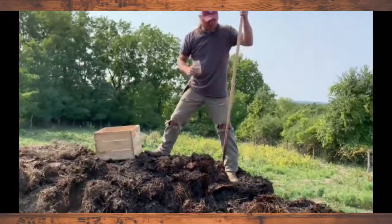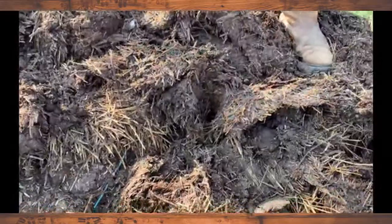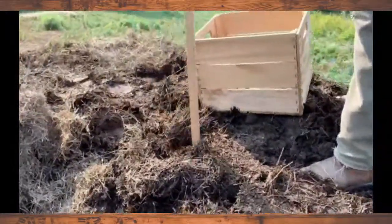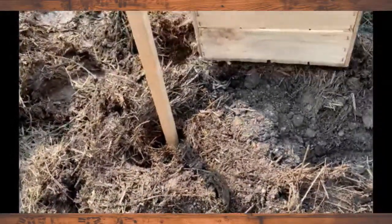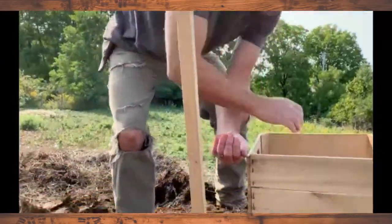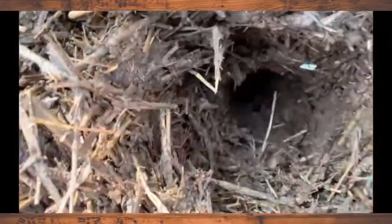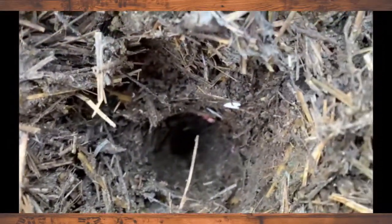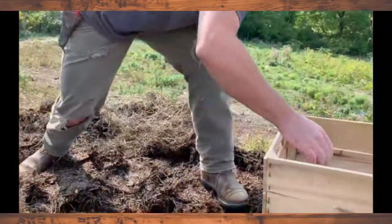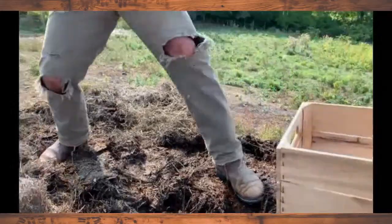So we're making a hole here for the 502, the yarrow. There's the yarrow. Put it in there. 503. This is the chamomile, 503. Five oh four. This is stinging nettle.